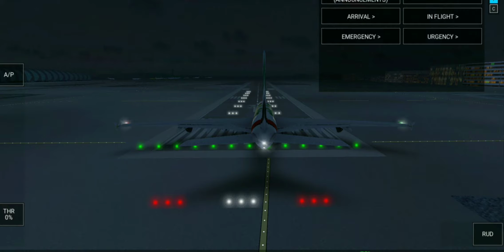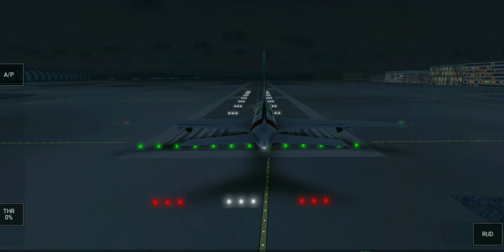Cabin crew, prepare for takeoff. We are now ready for takeoff. Please make sure your seatbelts are fastened and all baggage is secured underneath your seat or in the overhead compartments. We also ask that your seats and table trays are in the upright position for takeoff. Please switch to airplane mode or turn off personal electronic devices, including laptops and cell phones. Enjoy your flight.